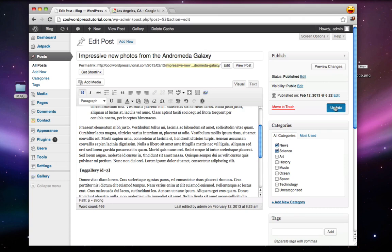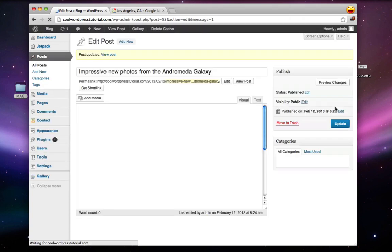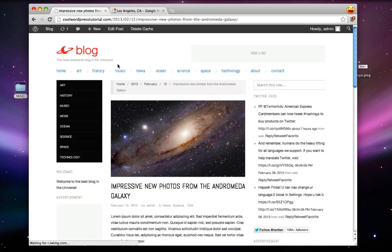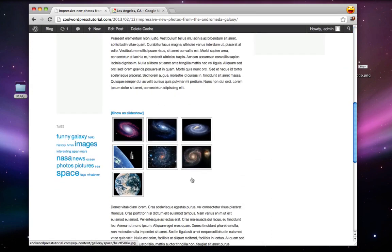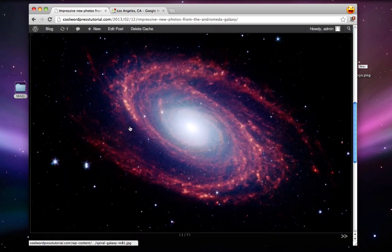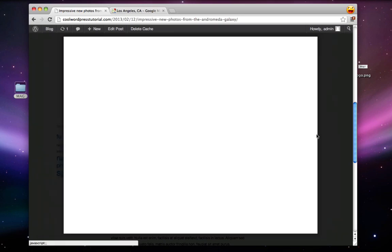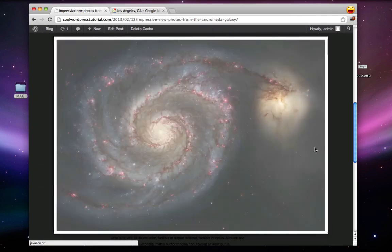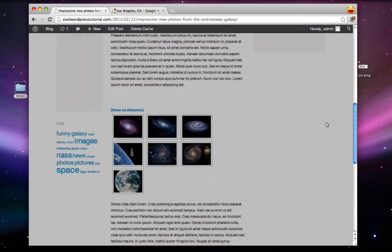So if we press Update, and view our post, we'll have a gallery right here now. So we can view this gallery by clicking on it, and it looks pretty cool.